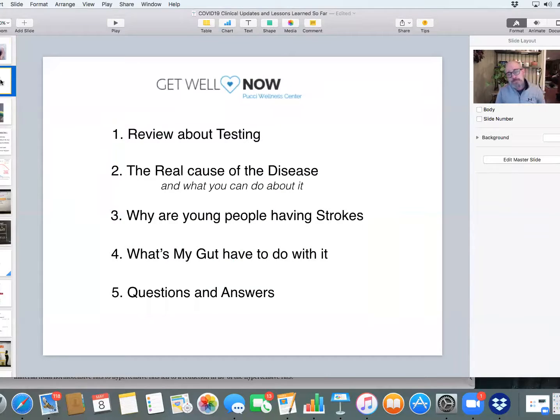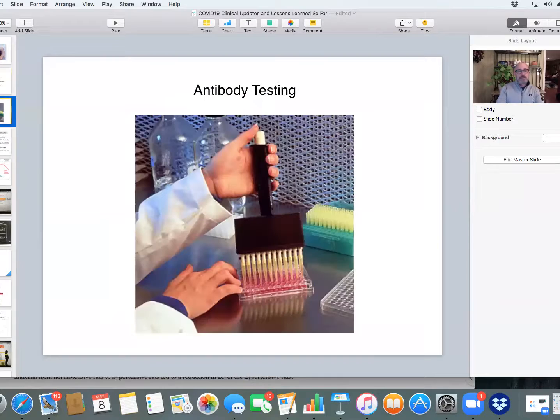What we're going to do, this is the topics. We're going to re-review the testing. I'm still getting a lot of questions about testing, and so I thought I would just do a recap. We'll talk about the root cause of disease and what you can do about it, and why are young people having strokes? So your concern, and what's my gut have to do with all of this? And then we'll turn it over to questions and answers, okay? So let's get to the antibody testing.